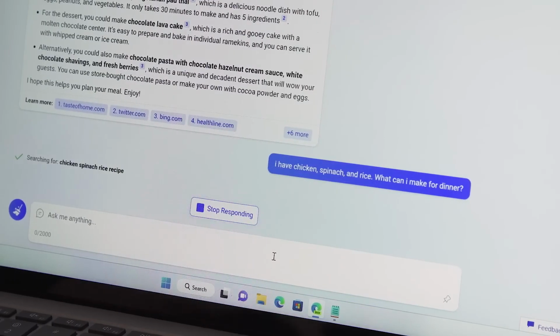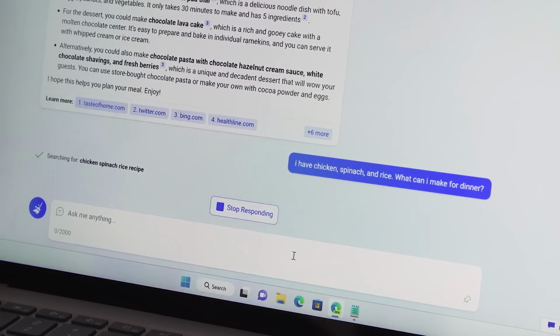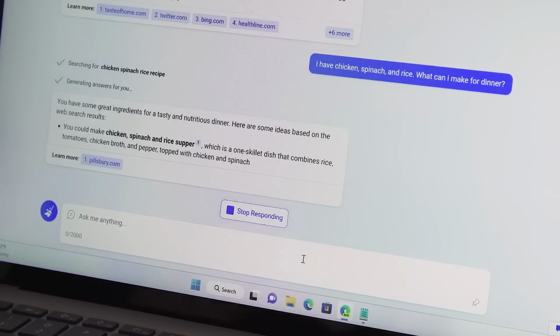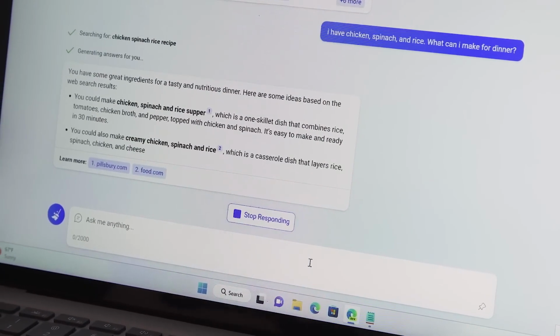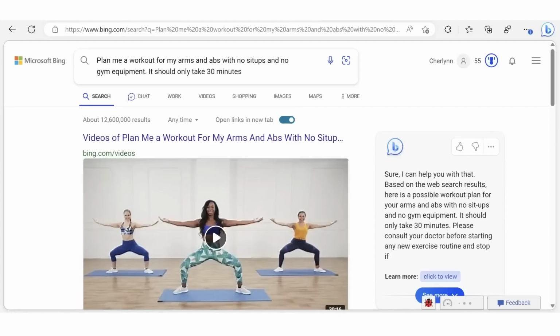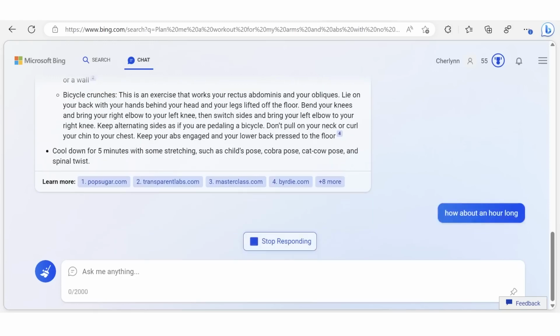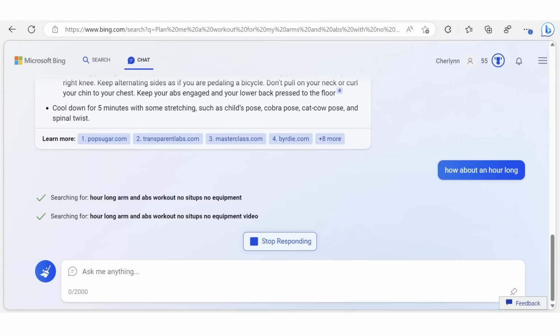So very frequently, I was just asking it to generate schedules, itineraries, meal plans, and workout plans for me. And in my follow-ups, for example, when I asked it to generate a 30-minute abs and arms workout with no sit-ups, I then followed up with how about an hour-long version, and it was able to just use that and repeat the same search but change 30 minutes to an hour.